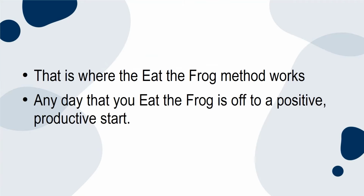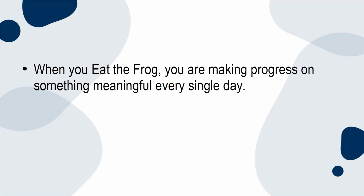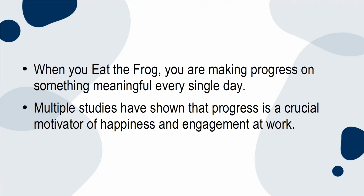Any day that you eat the frog is off to a positive, productive start. When you eat the frog, you're making progress on something meaningful every day. Multiple studies have shown that progress is a crucial motivator of happiness and engagement at work. People feel good when they follow through on things they intended to do.